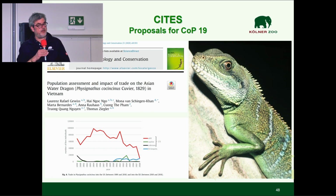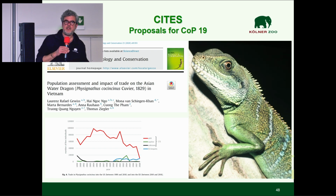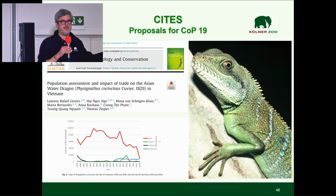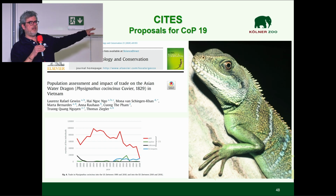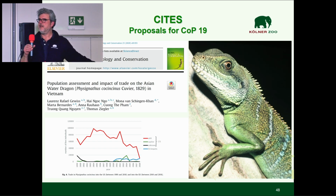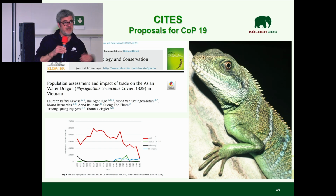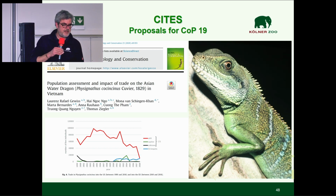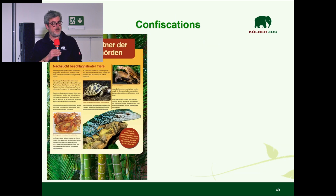Yeah, and this was at the Conference of the Parties in Panama a few weeks ago, where we could bring the Chinese water dragon onto the appendices of CITES based on our research data in the field, because we could prove the populations are in decline. Previously, you found it in the pet trade regularly, a common pet, but we checked the situation in the forest and the populations were in decline, a dramatic development, so we could act in time. And now the species is officially protected.